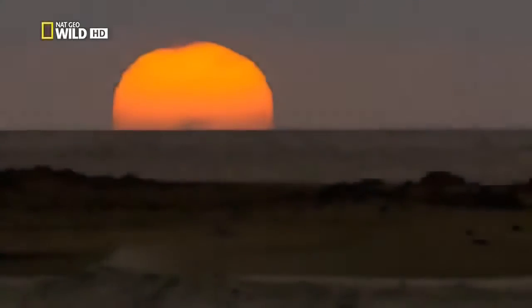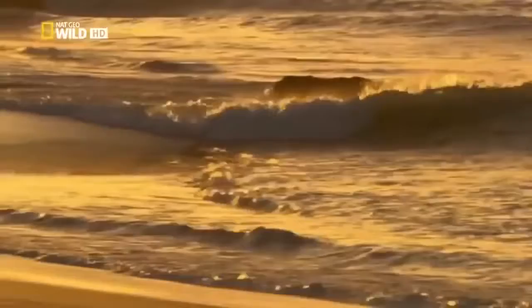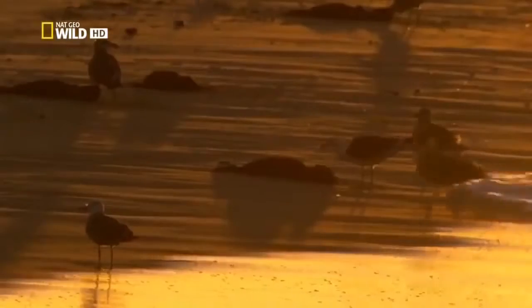Another is slowly but surely losing the battle. Within a few minutes, the pups are so exhausted that they can no longer keep their heads above water and drown. The next morning reveals how great the danger posed by the sea is for the seal pups. The shore is full of little corpses, washed up by the tide.